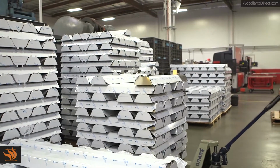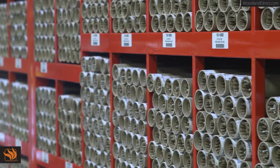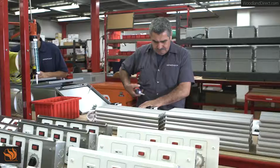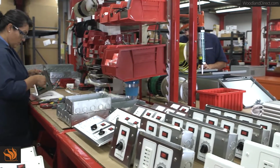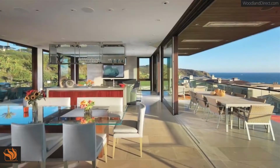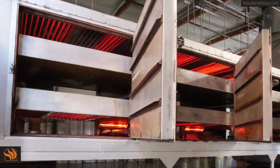From stainless steel housings and hardware to our tubular quartz elements, nearly every part that we use in an Infratech heater is manufactured on-site. Our products and controls are proudly covered by the most extensive warranty in the industry. Infratech offers a wide range of products for comfort heat, automotive curing, and industrial heat applications.